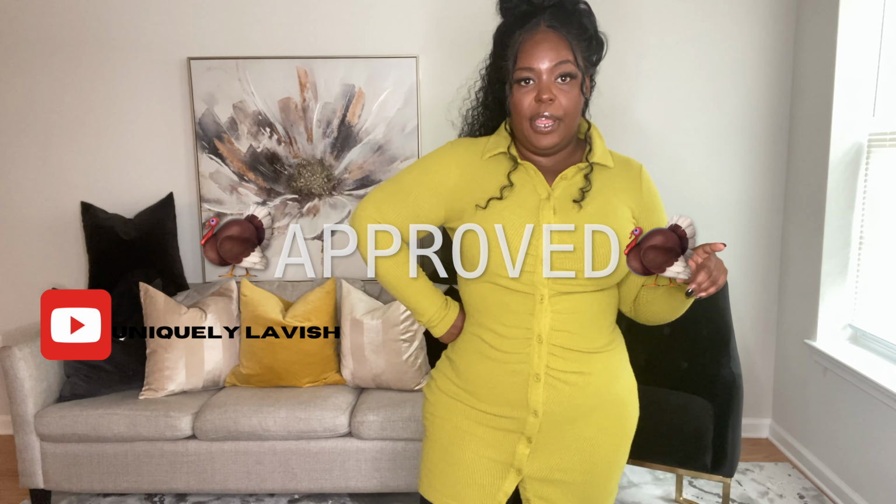Guess what? This is going to be my Thanksgiving shapewear garment, because I feel like I have enough room. I'm going to do a test right after this video, and I'm going to eat me a nice fat plate, okay? And I'm going to tell y'all if this is Thanksgiving approved in the comments. I think this is my Thanksgiving shapewear right here.